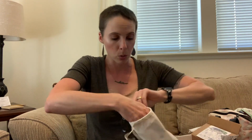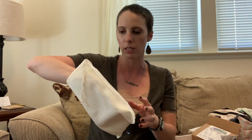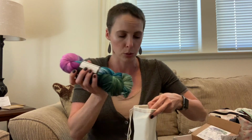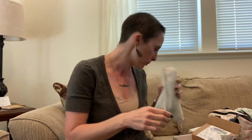Once you make it into a cake, you could probably fit 2 cakes in here once they're wound, if I had to guess. I'll try that out and I'll let you know for sure, but that's about the size of the bag.